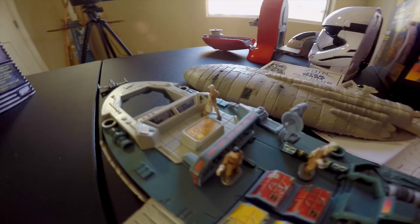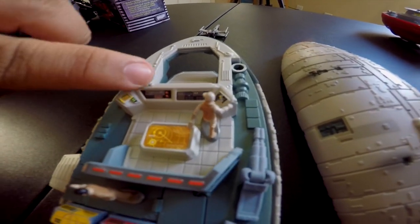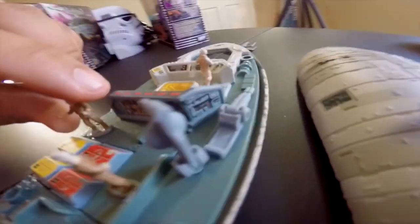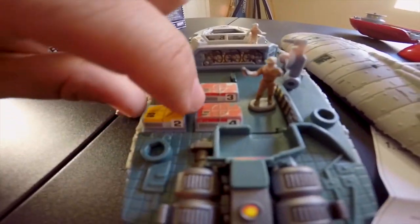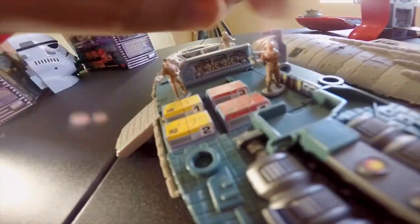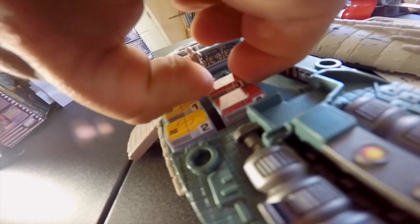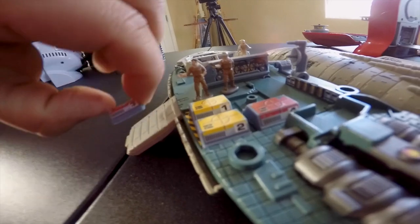I put a ton of stickers. Look close. All of these things were little stickers I just put on. That one across the way. This one on the back kind of goes around. I labeled each one of these removable cargo pieces. Let me see if I can remove the cargo pieces without taking the whole thing apart. They're in there. Oh, there you go.